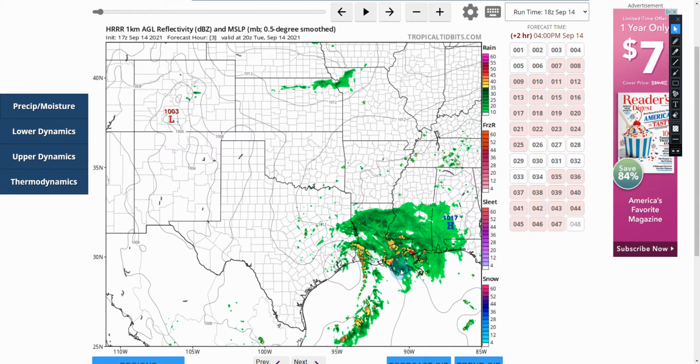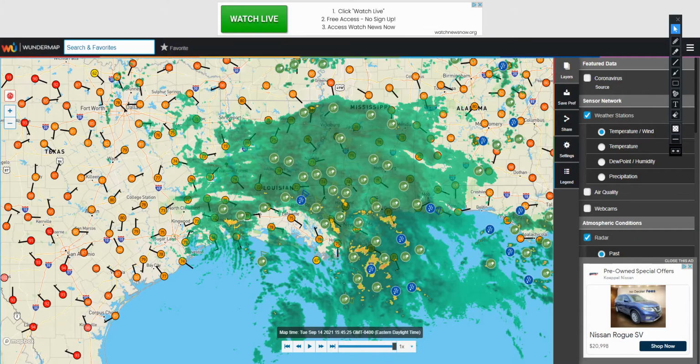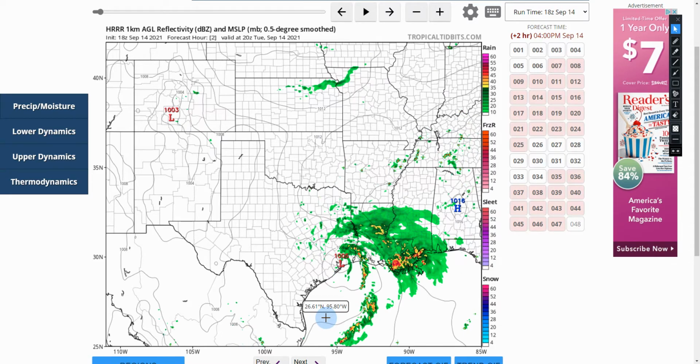The last run, this is what it was, and the run before that, as you can see, it had a lot more dry slots. But if we go back to the radar right now, you can see it's just north and east of Galveston. This is where the low pressure system is, and then the bulk of the precip is off to the east. So yeah, the HRRR isn't doing that bad with this right now.